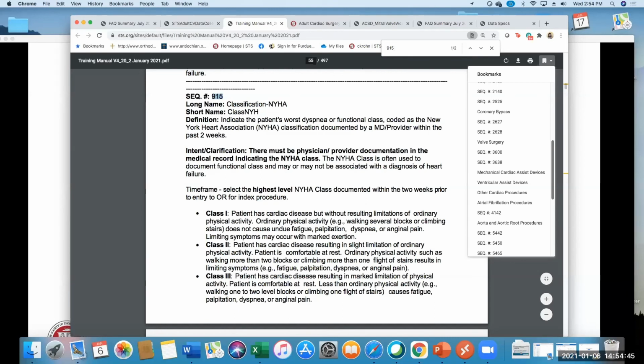Can you please tell me what dates are covered in the latest STS reports for Harvest 1 2020? So Harvest 1 reports include data with OR dates through December 31st of that previous year. Do I access the STS reports on the Iqvia? Yes, it's underneath the operations report button on the left-hand side of the Iqvia platform.